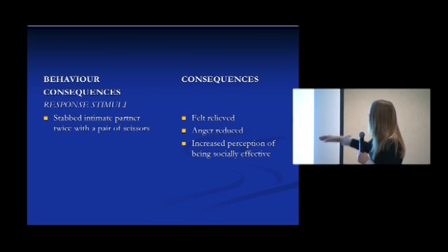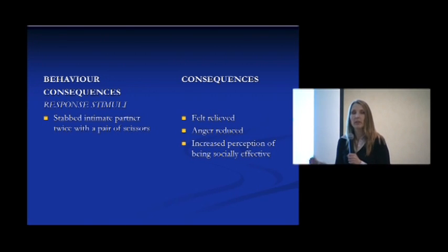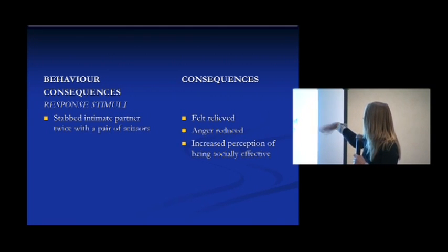But once you understand this, you start seeing where that individual is coming from when they use aggression. This woman could have had all different consequences. She could have been guilt-ridden and so forth. She could have been entirely unconcerned. So you need to look at each person's individual reactions, really.